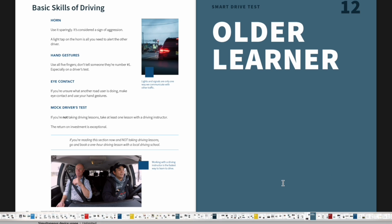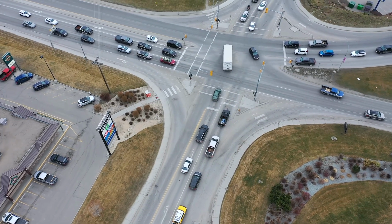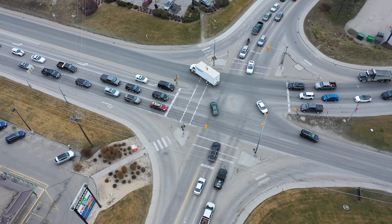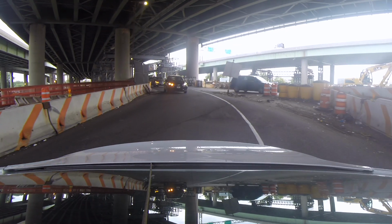At the end, older learners. If you're getting your license, for example, you're over 20 years old and going to get a driver's license, there's some information in there as well. And then the most important chapter, the day of your driver's test: test day prep, pre-trip inspection, what you need to do, what you need to bring to the DMV to be successful.